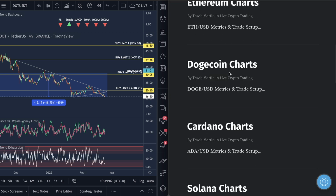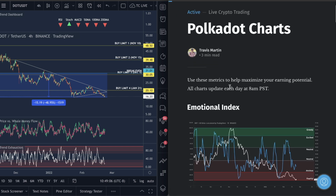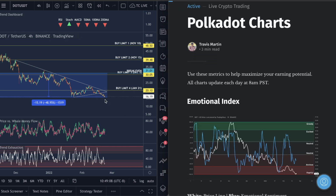Overall, for DOT, I do believe we could start seeing moves back up here. We have strong support. We also have some metrics in the market looking like we're going to see a little bit of a turnaround. So let's watch that move back to $20. And those of you guys who get into trades today, you could be experiencing about a 20% gain here by Friday.